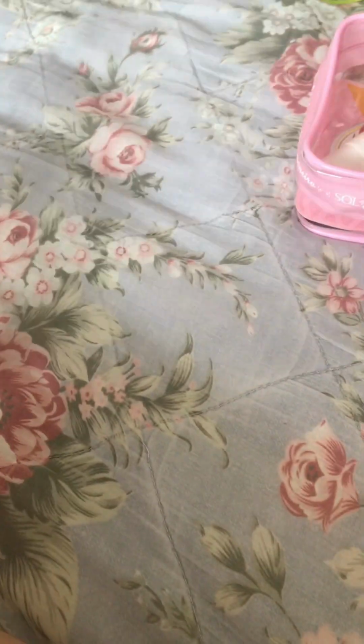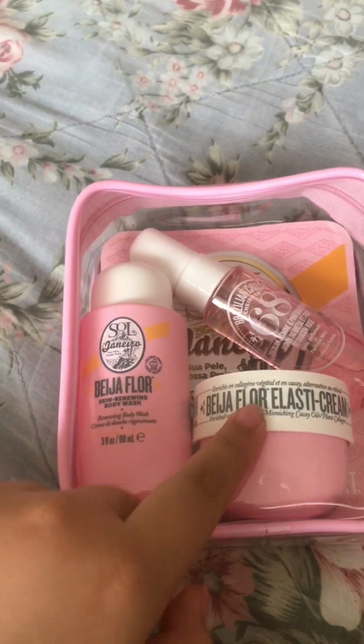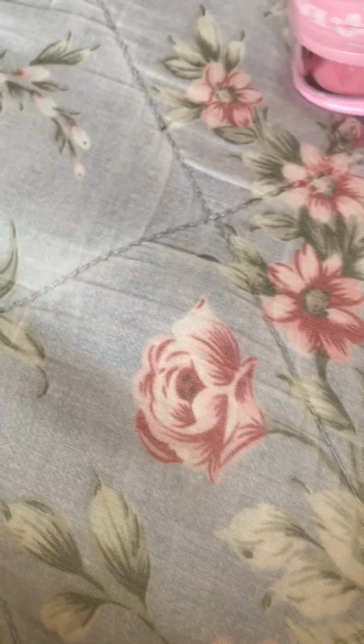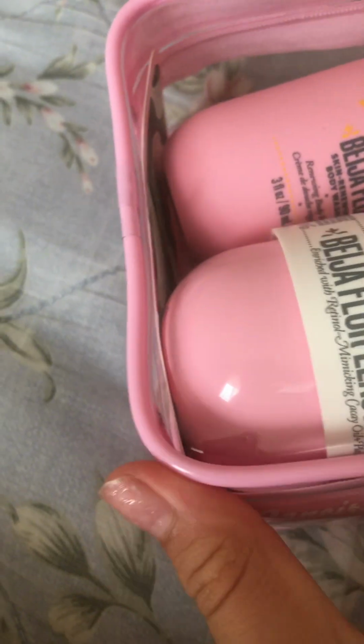Okay, the next thing I want to show you, I've been wanting, which is the Sol de Janeiro. If you guys don't know what Sol de Janeiro is, it's like a fragrance brand. I've really been wanting this. It smells so good. I like how it says Sol de Janeiro right here. And guys, I do know what Sol de Janeiro means. It means sun. I think it was sun of January. I don't know if it was "of" though. I don't remember.